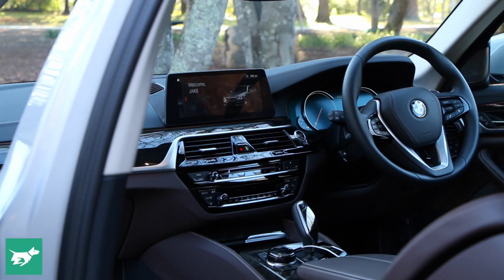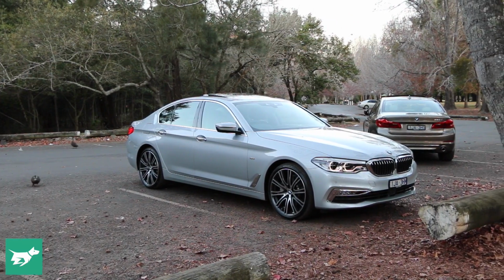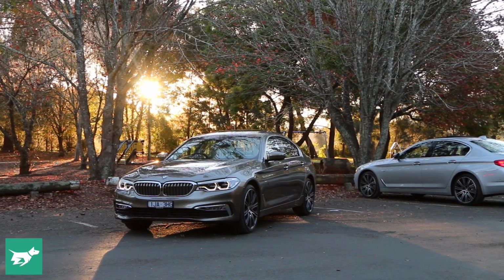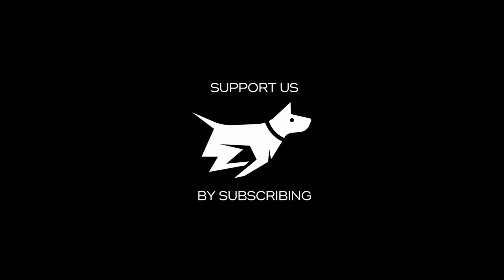Everything else, specification and character-wise, is effectively the same. So there's your choice: touring comfort in the diesel or something closer to old-school BMW dynamism in the petrol. Either way, it's hard to go wrong with this excellent mid-size luxury sedan.